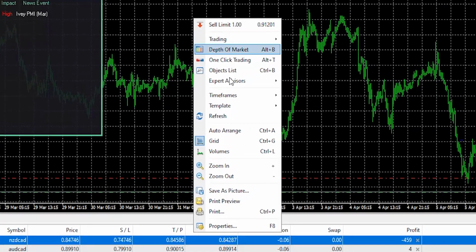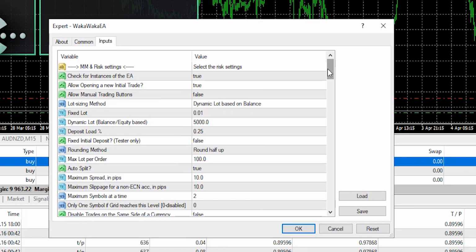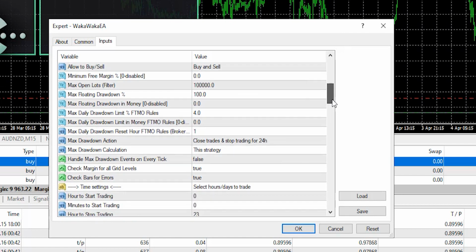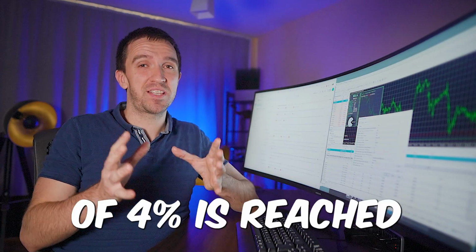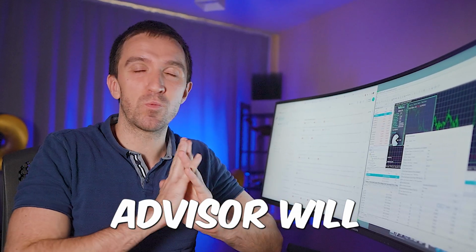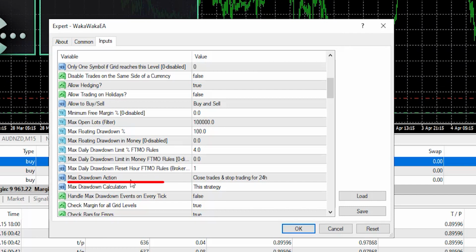If I right click on the expert advisor and go to properties, you will see all of the inputs that are offered with this expert advisor. You will see that there is the solution for the FTMO. So right in here, we have the maximum daily drawdown limit as a percentage, which is set to 4. So if that limit of 4% is reached, the expert advisor will close all trades, and you can see further below, if the max drawdown is reached, it will close trades and stop trading for 24 hours.